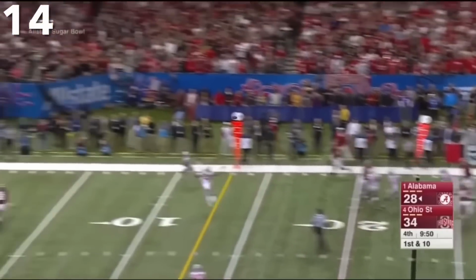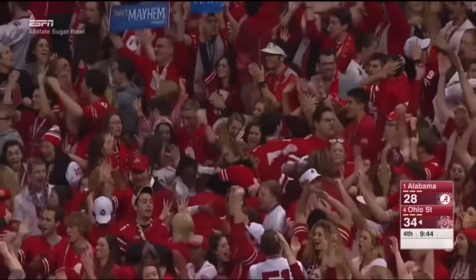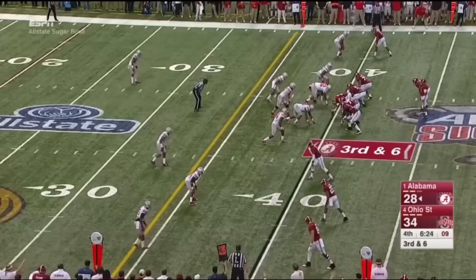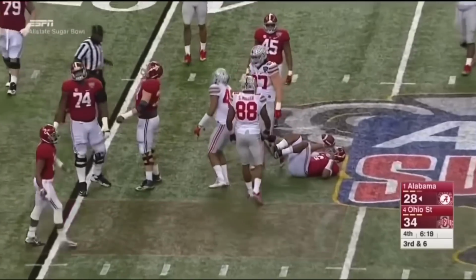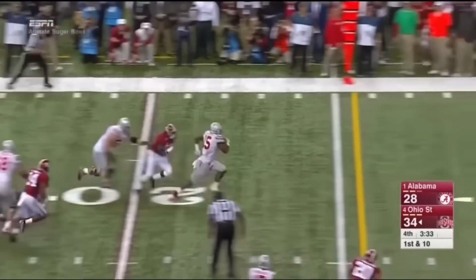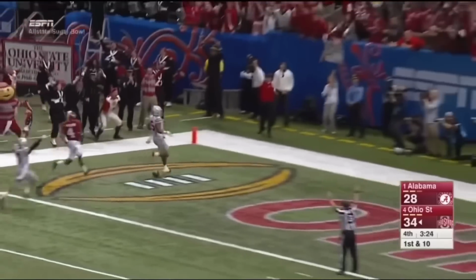Sims rolls right, fires, intercepted by Von Bell. Trouble. Jones got out of it, or it would have been a safety. Cooper up on top. Quarterback draw. Sims loses yardage. Darren Lee again. Ezekiel Elliott. And he's got an opening. Elliott off to the races. Can they catch him? No, they can't. Touchdown.